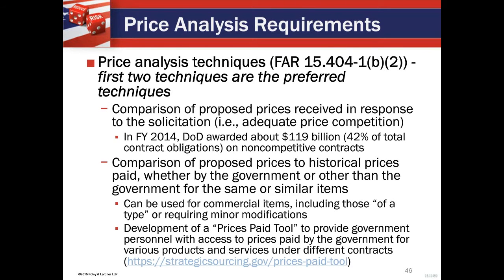The FAR lists a host of price analysis techniques, and it's in kind of descending order of precedence. So the first few are the preferred approach, and then it goes on from there. So the obvious price analysis technique is comparison of proposed prices received in response to the solicitation. So that's adequate price competition. If you submit a competitive bid and you get 3 bids back, it's assumed the price is fair and reasonable. However, in fiscal year 2014, the Department of Defense awarded about $119 billion, 42% of its contract obligations on non-competitive contracts. So those are contracts where they could not conduct a price analysis based on adequate price competition.